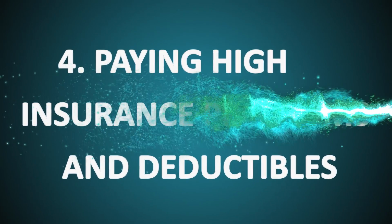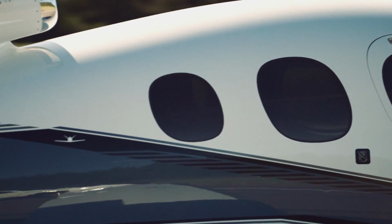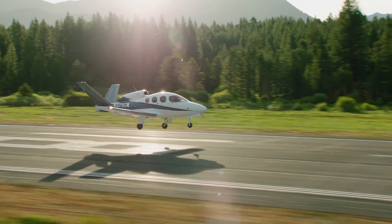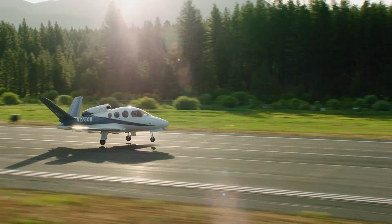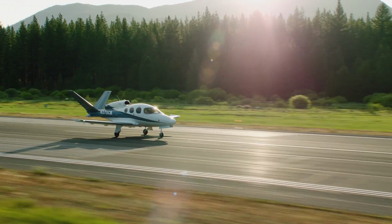Number 4, paying high insurance premiums and having high deductibles. Be prepared to spend a lot of money on your aircraft insurance and possibly take a high deductible. If you are buying a Cirrus Vision Jet, you are buying an expensive aircraft. So you have to remember, in most cases, the aircraft insurance policy is going to be expensive as well, and in most cases, you'll probably have a high deductible. This is just going to be the case when you're insuring roughly a 4 million Canadian dollar aircraft. So make sure that you plan and budget for this, especially for the first year of owning the Cirrus Vision Jet.